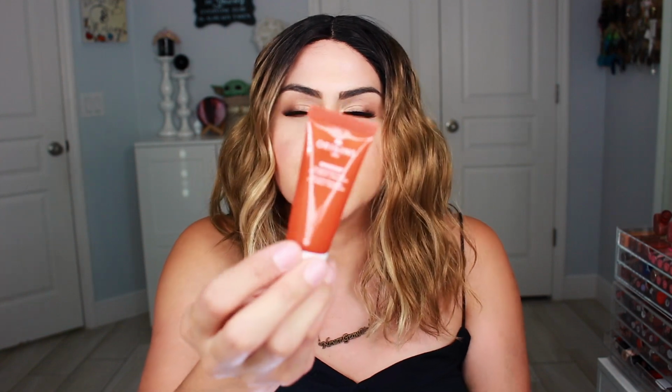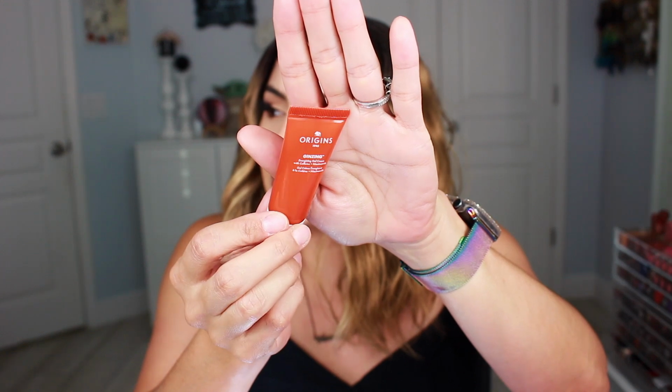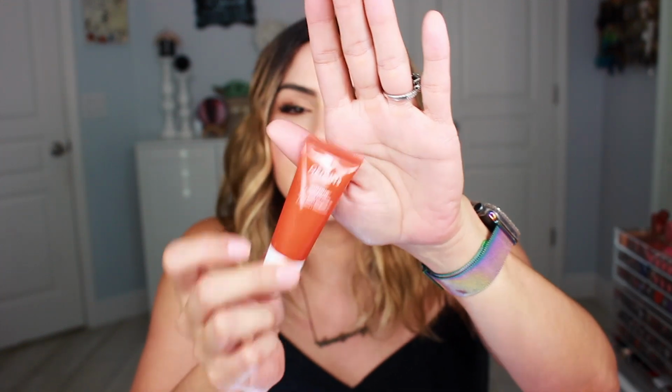Next up, we have the Origins Ginseng. This is an energizing gel cream with caffeine and niacinamide. I absolutely love Origins and their products. Their skincare is superb, so this is really great. And I love these little ones, especially when I take my son somewhere, if I'm gonna stay overnight. I love having little tiny skincare, especially for travel as well. So I always keep on to those.